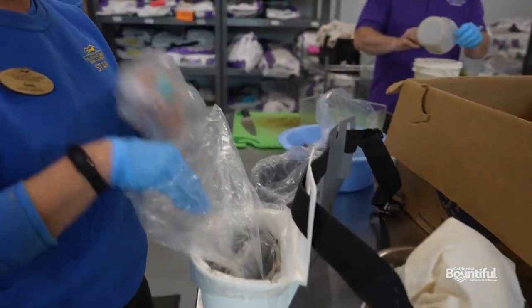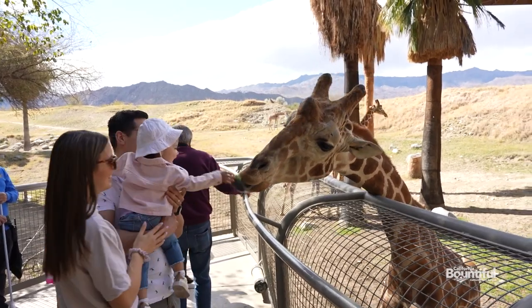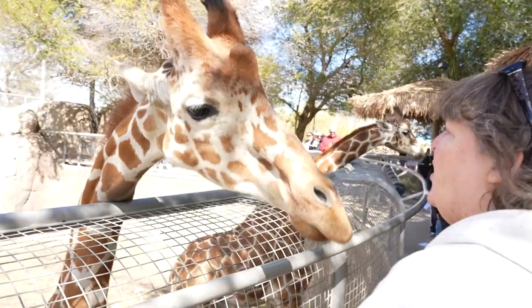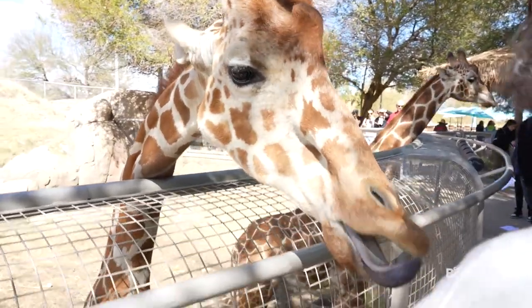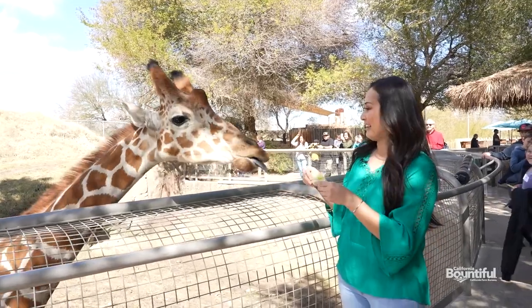When it comes to feeding, some animals get to stick their necks out for visitors. Everybody that comes through the zoo can come feed our giraffe for a fee, and they get to feed romaine lettuce. And we like to joke that the giraffe are bottomless pits and that they can eat all day long.